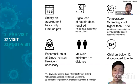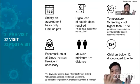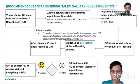Temperature screening, I'm not sure what about Dr. Carmelo or Dr. Khor on this temperature screening. Is it still a necessity? Maybe we can hear your thoughts in the Q&A, right? But I think this is one of the policies that government has set. And then face mask, obviously: double layer if you do not have the K95, N95, maintaining distance, and children below 12 is always discouraged to enter the premise, right?